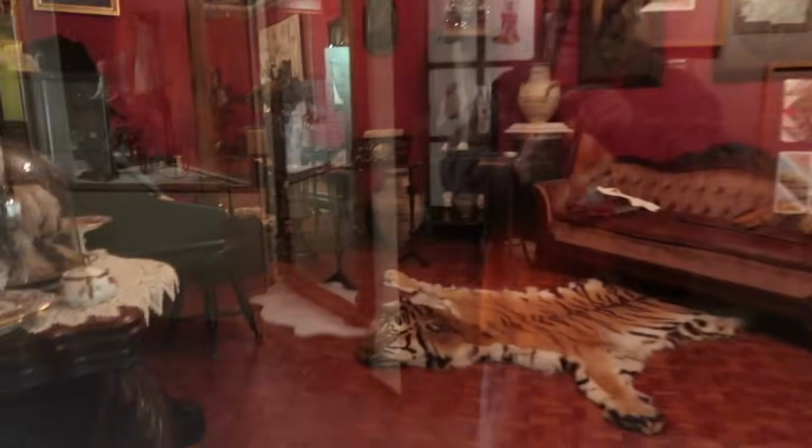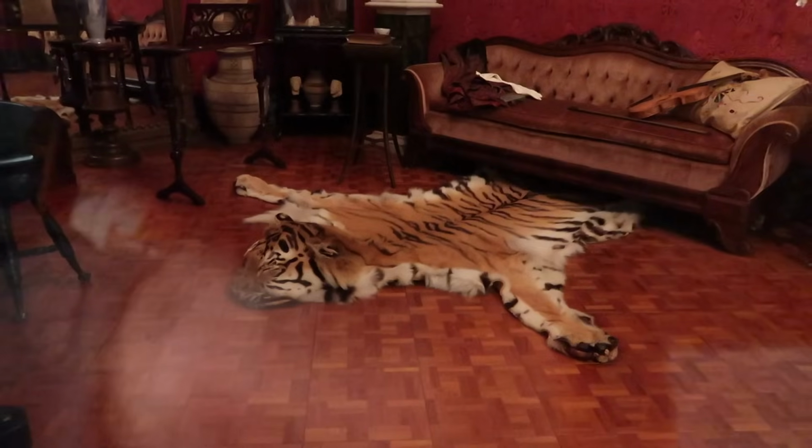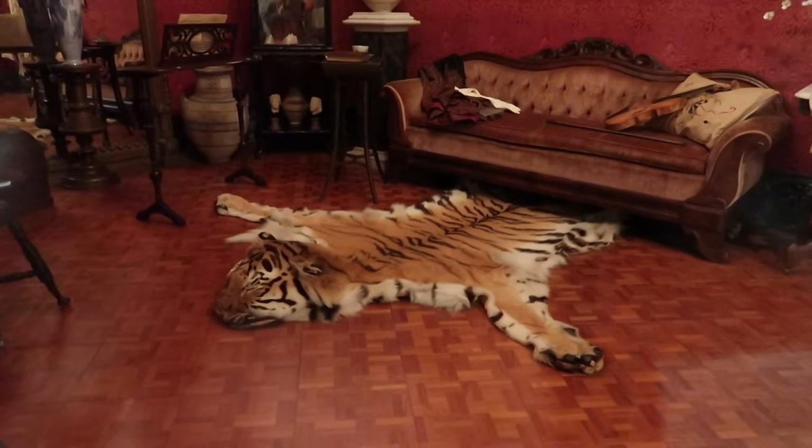I know when I showed off my bunker, a lot of you said that I needed a rug. And there's a big empty spot in the middle of the floor. I needed a rug to tie the bunker together. What would you guys think of having that rug for my bunker?